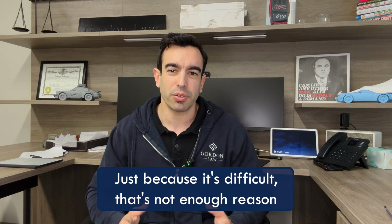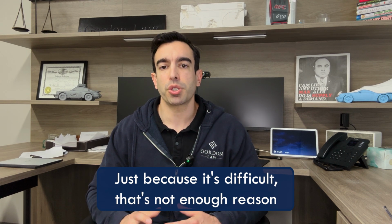And so we'll have our clients typically try to file support tickets in order to reset their accounts or access it. In some cases, through the use of a VPN, they can regain access, or other methods as well. But in short, just because it's difficult, that's not enough. You need to try as best as you can to retrieve the data, as much data as possible. And so that's one group.